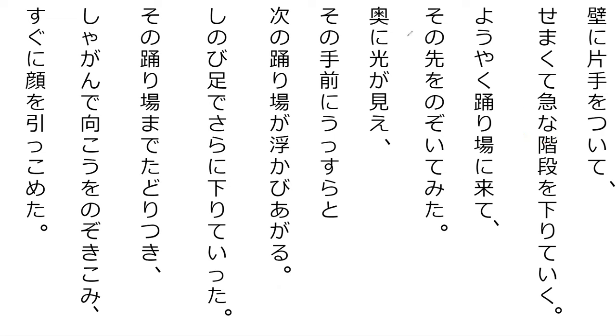Kaidan wo. It's a steep staircase. Perfect. Nice. And how about this word?